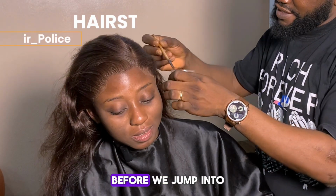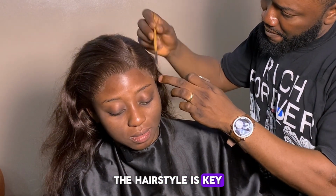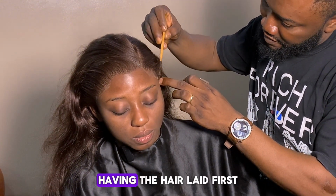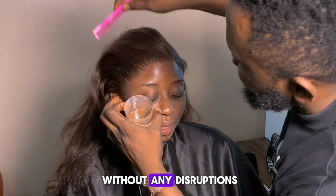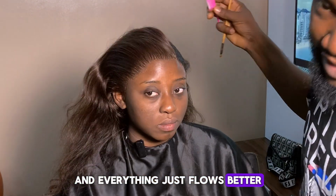So first off, before we jump into the makeup, the hairstyle is key. I always make sure the hair is installed before I start glamming. Having the hair laid first makes it so much easier for me to work on the makeup without any disruptions and everything just flows better.